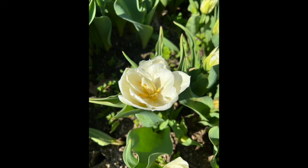Mondial, short, not one that I'm going to get again. It was a white. I don't think I even liked the coloring on it because of the yellow center. Foxy Foxtrot, again, pretty but short. And in my area, she's kind of more yellow than peach, so I'm not going to get her again.